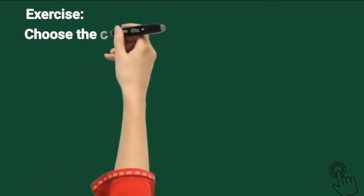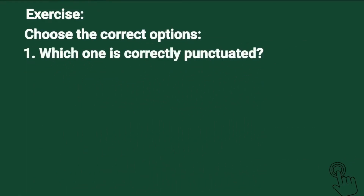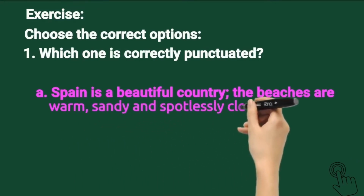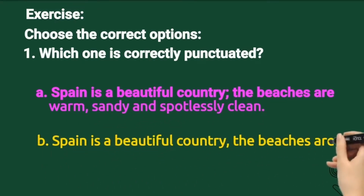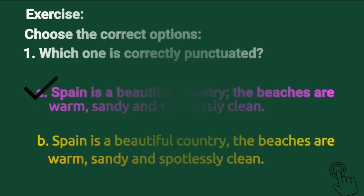Exercise. Choose the correct options. 1. Which one is correctly punctuated? A. Spain is a beautiful country. The beaches are warm, sandy and spotlessly clean. B. Spain is a beautiful country. The beaches are warm, sandy, and spotlessly clean.